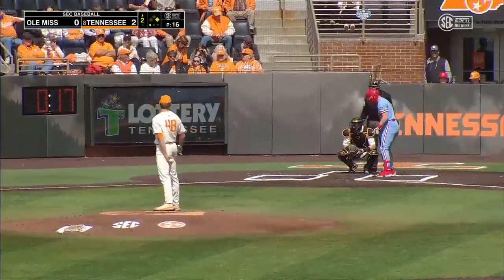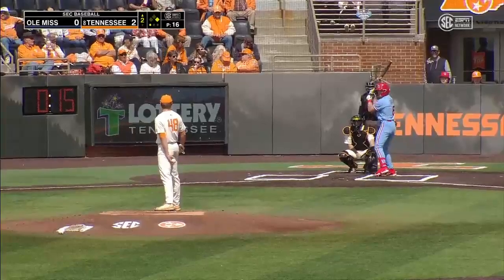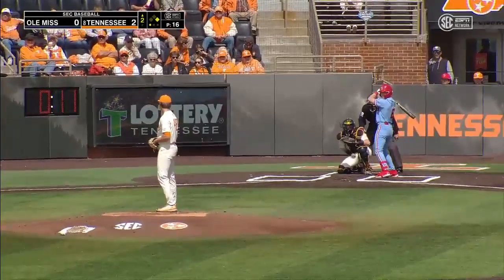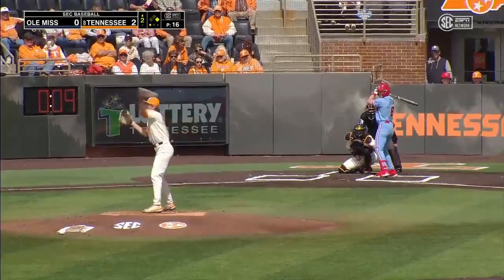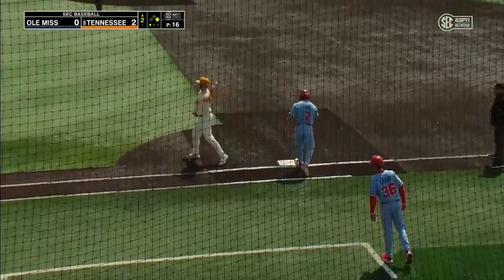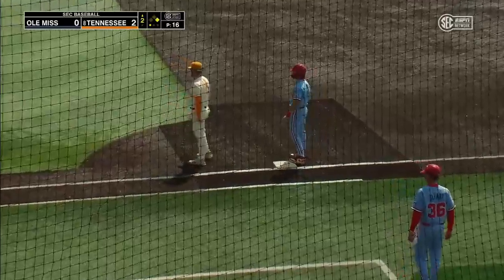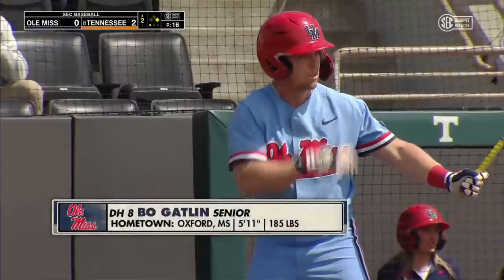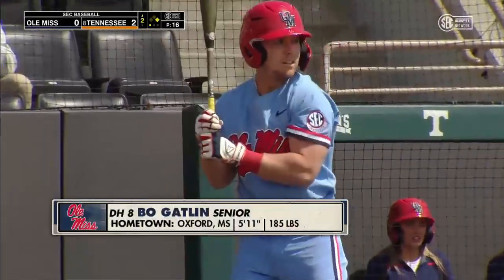So Hill aboard. Second hit of the series for him. And now Bo Gatlin, first start for him in the series. And a check to first base. Gatlin getting his 6th start of the season. And I mean, why not when you're hitting .368 in 19 at bats? He's got 7 hits with a homer.